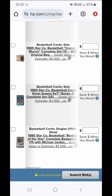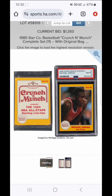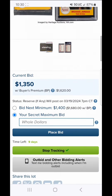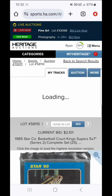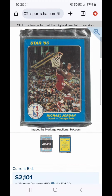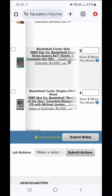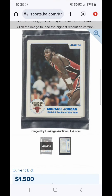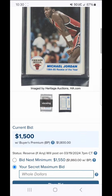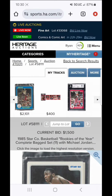And we got a couple of bags. We got a one of. Actually, this is open bag here, but it has an 8 and a PSA for the Crunch and Munch, and that one's at 1620. Then we got the 5x7 bag. Don't see this too much. This is really, really cool, but at 2500. And then we have obviously the Rookie of the Year, him in his Olympic uniform, and at 1800 right now in the bag. So all these I do expect to go higher.